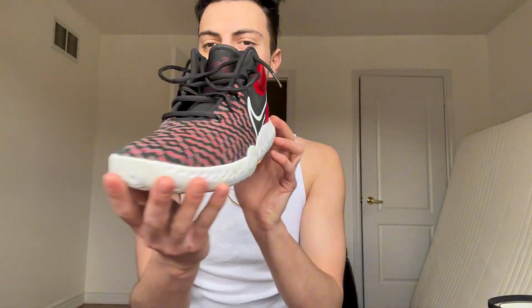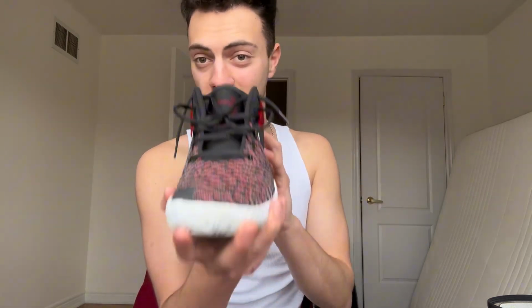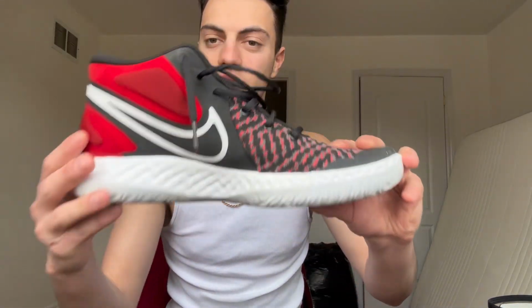When it comes to hooping, my last pair was LeBron's. Now switch it up. My first pair of KDs. I don't even know what these are called. I got them on sale from SVP Sports. Shout out to them. Great store if you need a cheap shoe, cheap clothes.